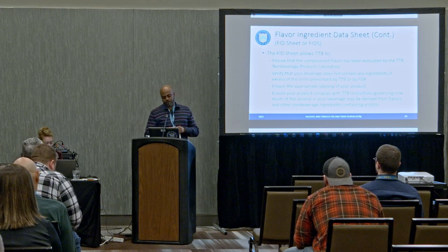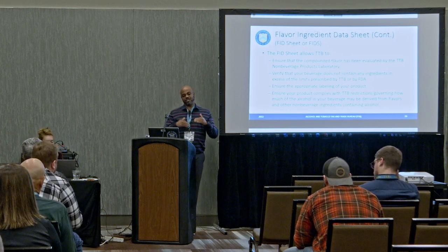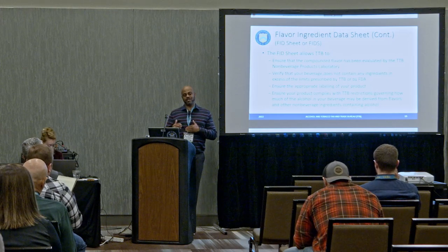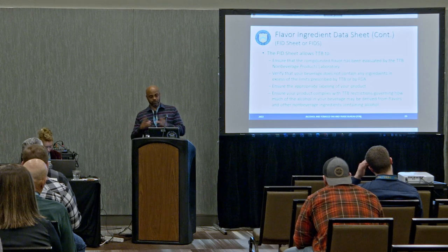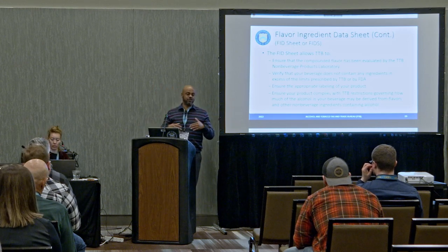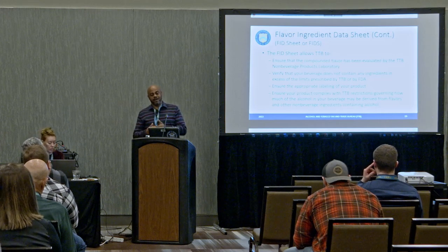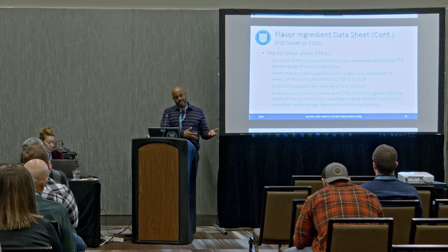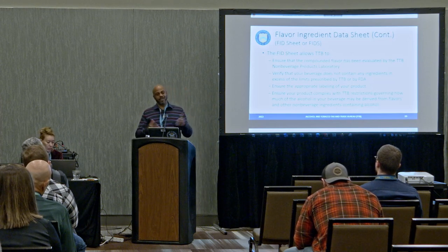Also, we want to ensure the appropriate labeling of your product. Based off of that, the FIT sheet that you're using could impact the statement of composition, because it could render the non-beverage product or the flavor artificial or imitation, which would have to come across on your label: malt beverage with natural flavors or malt beverage with artificial flavors, just depending. Some of these flavors have color. You didn't add color directly, but sometimes these flavors have colors like certified colors, caramel color, that sort of thing, that has to come out in that label on the SOC.